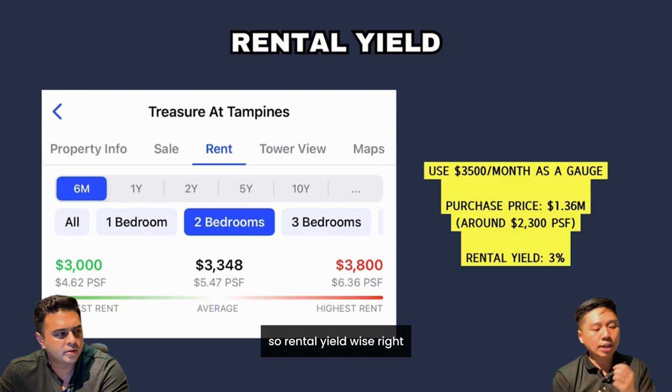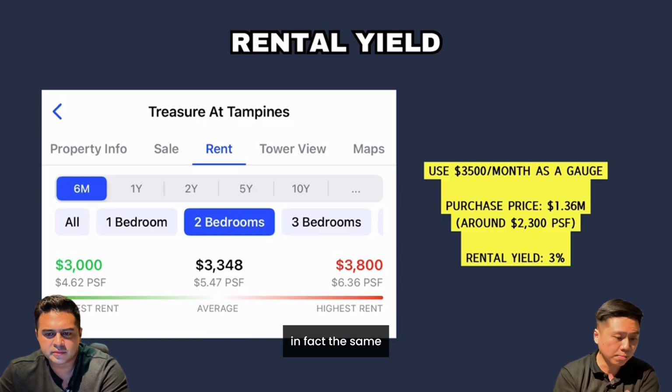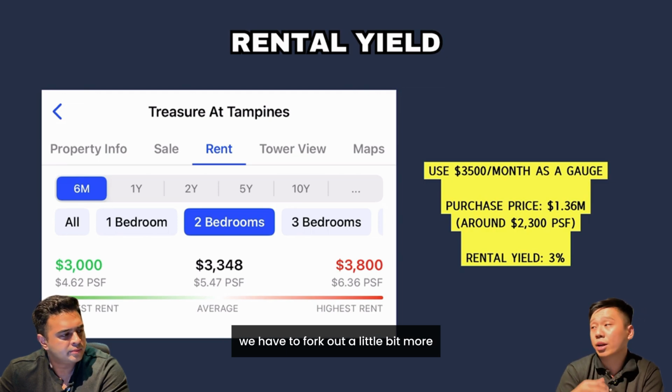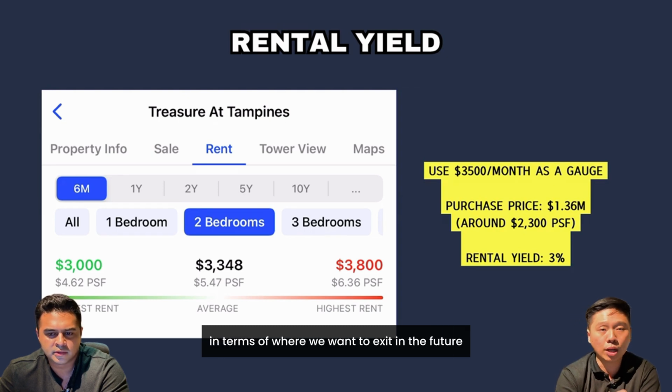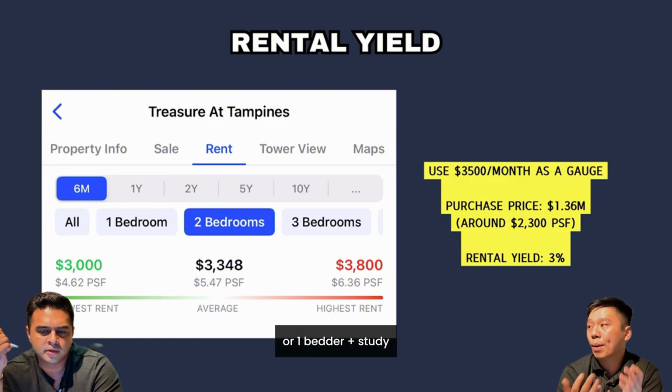Okay, so rental yield wise, compared to a 1 bed plus study, it's in fact almost the same. But down payment wise, we have to take note that for a 2-bedder we have to fork out a little bit more. But what we want to consider is, in terms of when we want to exit in the future, whether it makes sense to go for a 2-bedder or a 1-bedder plus study.